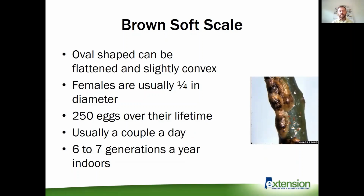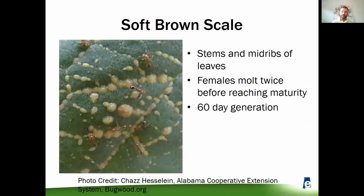You might get 6 to 7 generations a year inside a greenhouse or inside your house on your house plant, maybe on a weeping fig or something like that. They do target stems and leaves. If you see them on leaves, they're often on the midribs, kind of like the Florida wax scale. The females do molt twice before reaching maturity. You can get a generation, if the temperature's right, every 60 days or so.